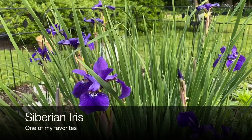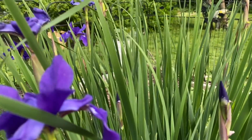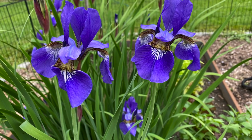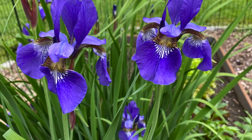One of my all-time favorites is the Siberian Iris. I buy these and add them every home I go to. I love how they're dainty and very feminine, but yet they're so strong and vibrant. It just has a nice juxtaposition between the two things.